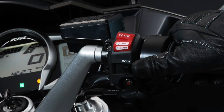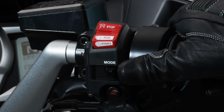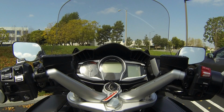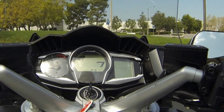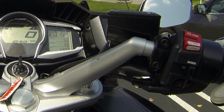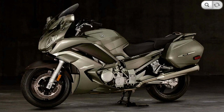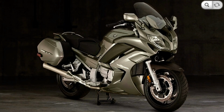The thing that's unique about this bike that was difficult for me to get used to was the new button for turning it on and off. On most motorcycles you have a button where you turn it on, turn it off, and then the starter button's underneath. This button that Yamaha created is stop, run, and then you press the button to start. So every now and then it was a little bit awkward, but I imagine if I owned this motorcycle, I would definitely get used to it in a matter of moments.